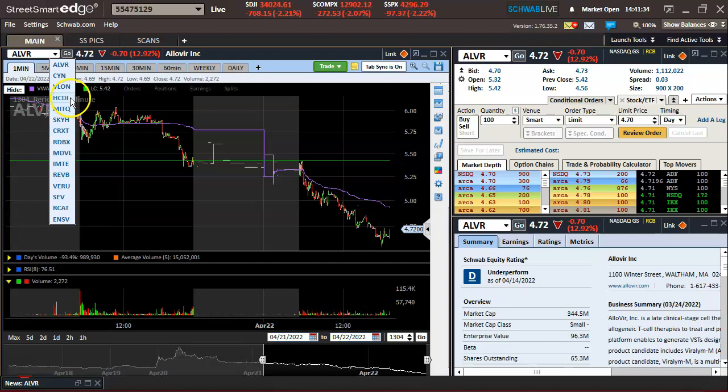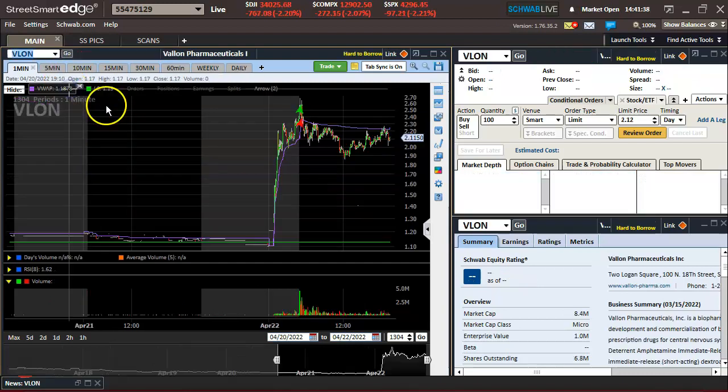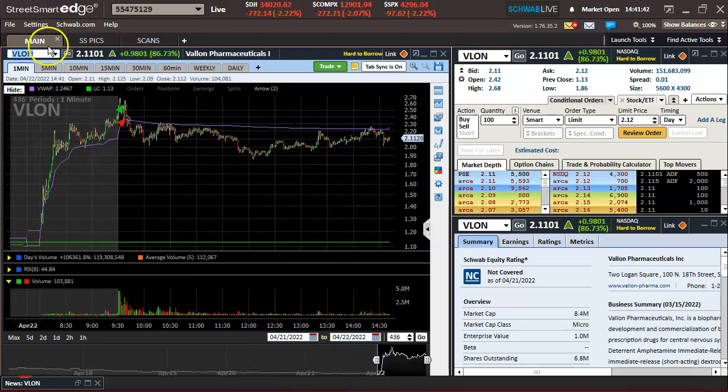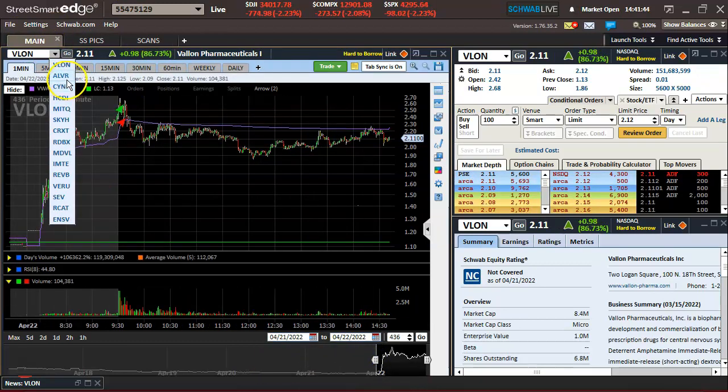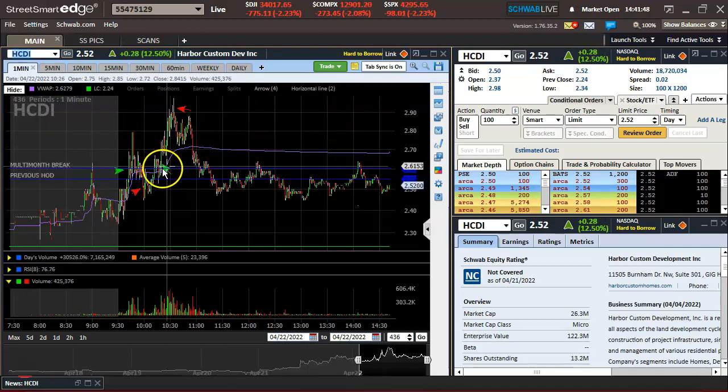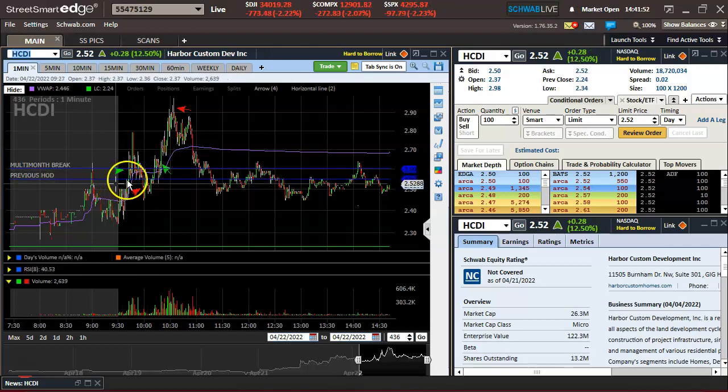But still, for some reason, just got emotional and sucked into that one volume candle. Ended up being a little loss. But, singles add up. I'm 1 for 3, and the play on HCDI really paid off. I sized up when I saw that this was really holding. The other trades were on 1,000 shares. This one was 1,500. Was looking to maybe add some more, but the choppiness was really scaring me out.